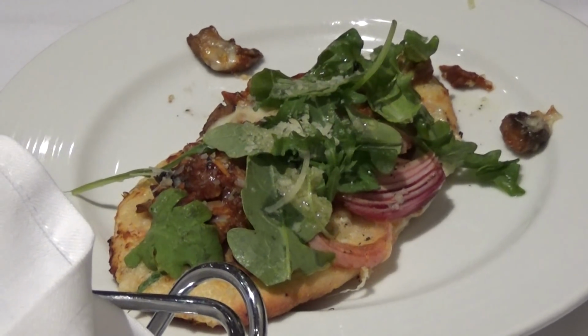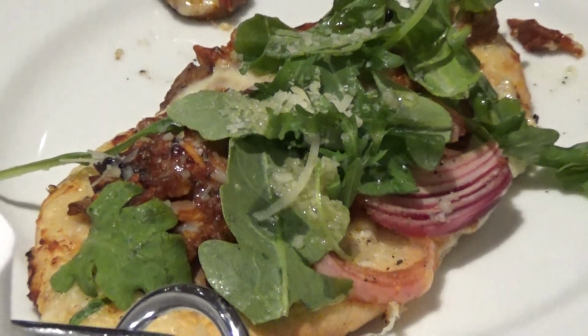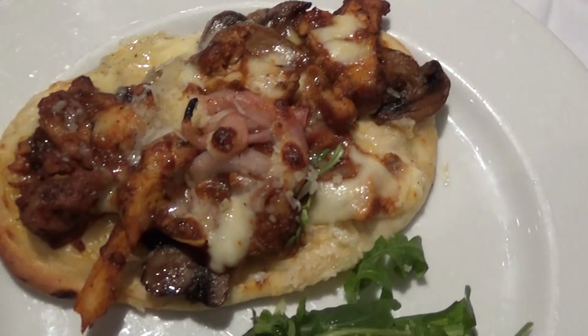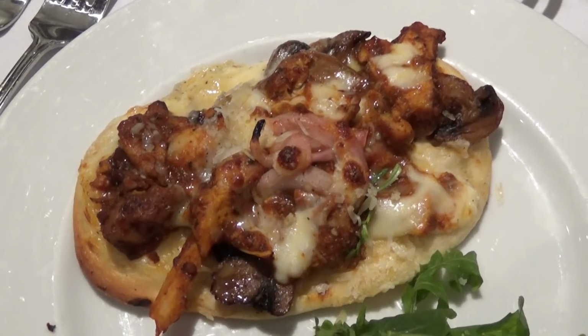Here's what the appetizer looks like. We both got the flatbreads. Molly's complete with the leafy greens, and I have moved all the leafy greens off because it is not my thing. But it looks really good even without it.